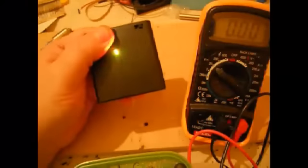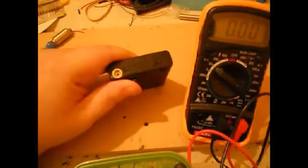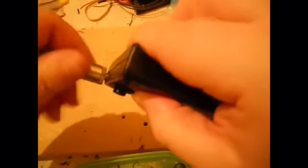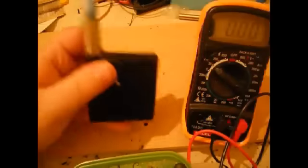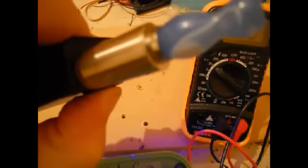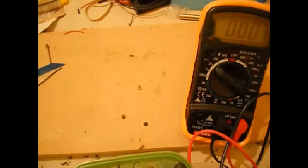So I'll just screw those together. Nice and neat. And there you have it. One completed VV box. And just to check everything, quick test. I suppose I better give it a touch of vapor.